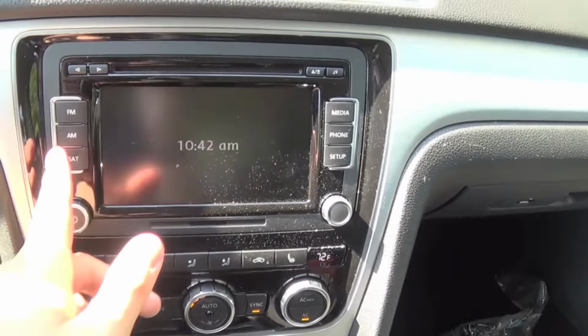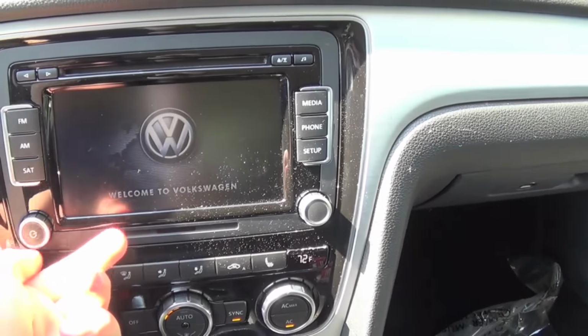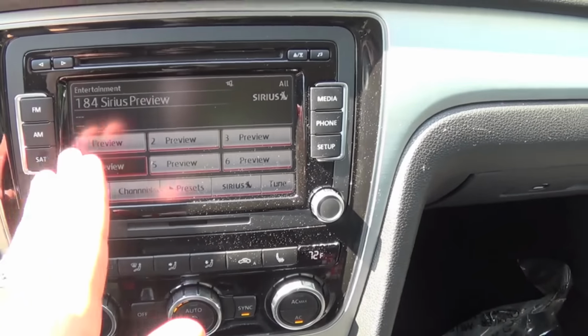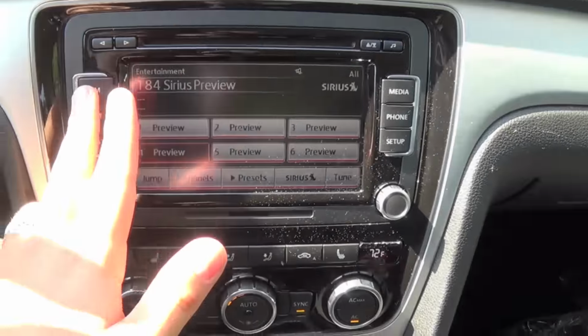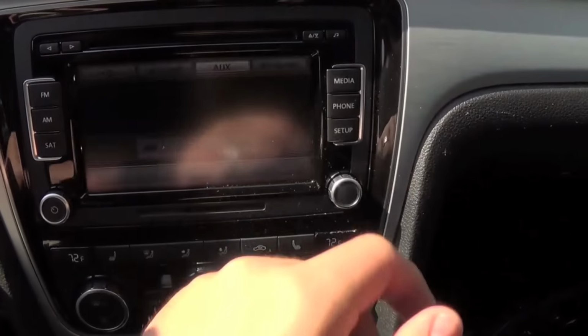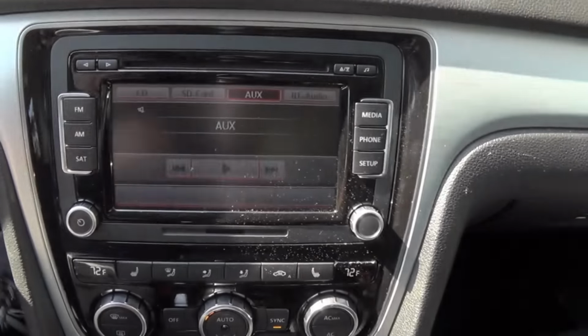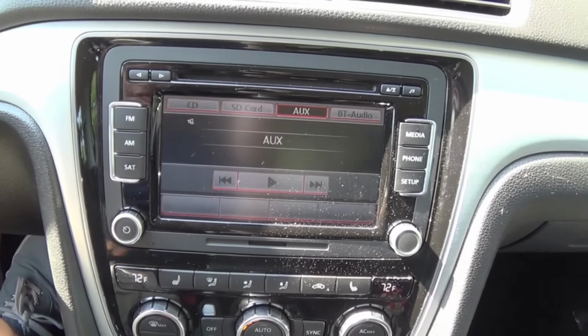You can see it does come equipped with satellite radio. I'm not going to be able to do a radio demonstration due to YouTube copyright issues, but you can see it does come preset for Sirius XM, as well as AM and FM. And then you have your media sources, which include CD, an SD card, an auxiliary, or Bluetooth audio. So that's very nice. You have plenty of streaming options for your music.